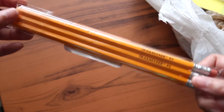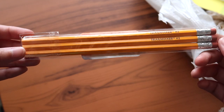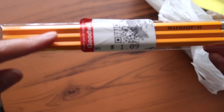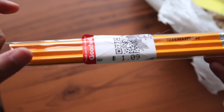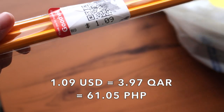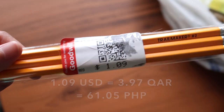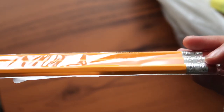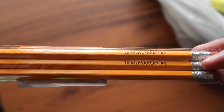Yeah, pencils. And this is from Trail Maker, Number 2. It's expensive, $1. It's expensive, but I still bought it. Okay, I don't have this Trail Maker yet. So this one, it's quite orangey. It's not really yellow. It's an orangey pencil.